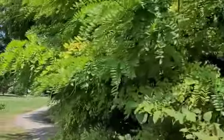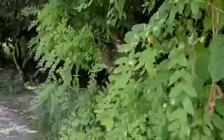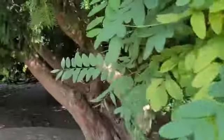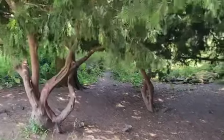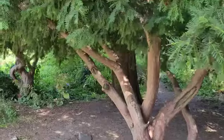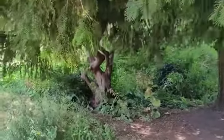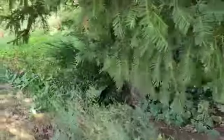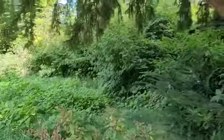Here is Robinia pseudoacacia, but in Lincoln Park I could see the red flowering, pink flowering Robinia pseudoacacia. Otherwise white flowering Robinia pseudoacacia is found even in Kashmir. We can see Robinia pseudoacacia planted in Hari Parbat, even in Shankaracharya Hill. But Robinia pseudoacacia with the red flowers is unique.